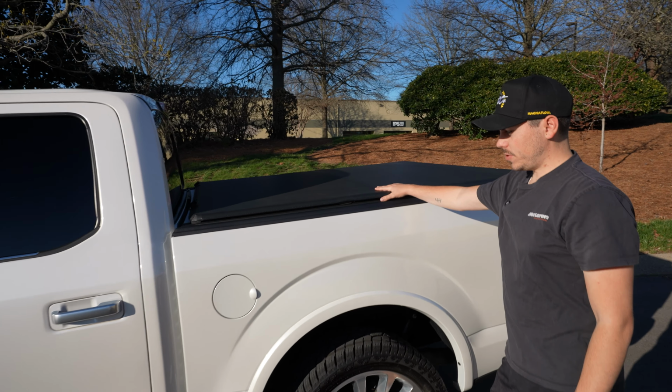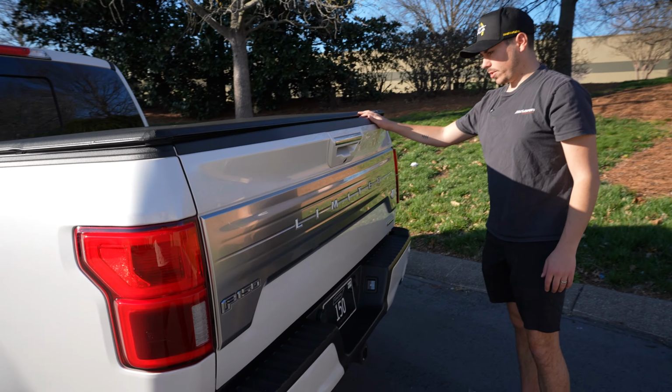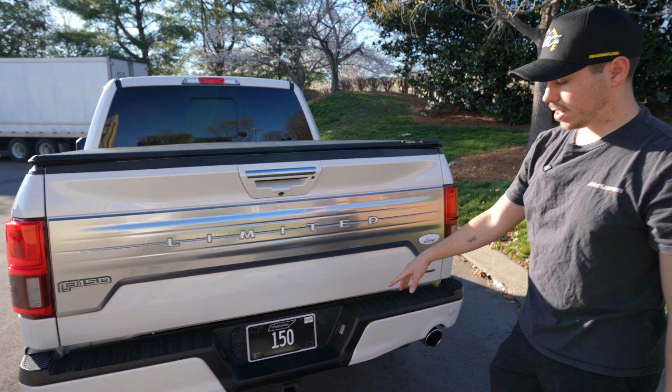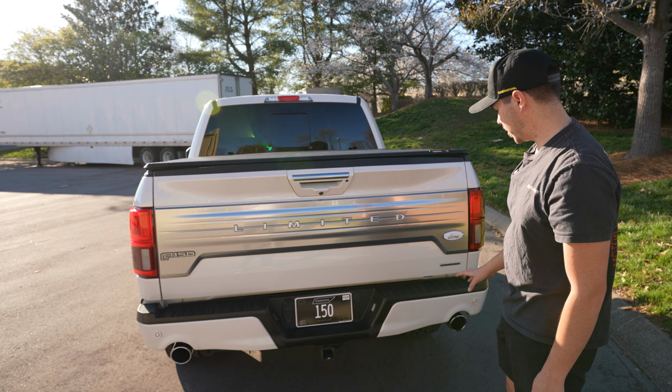This bed cover came with the truck. Not my favorite style. I'd rather have a hard bed cover that's flush, which I'll do eventually, but good to have nonetheless. Coming around back, I had the IRS plate on my Mustangs, and so I just wanted another 3-digit one. So 150 was available somehow, so I got that.